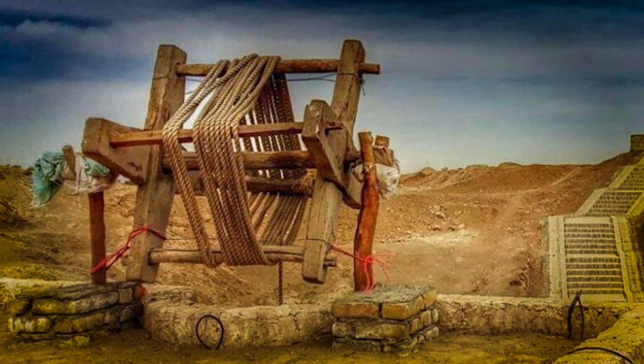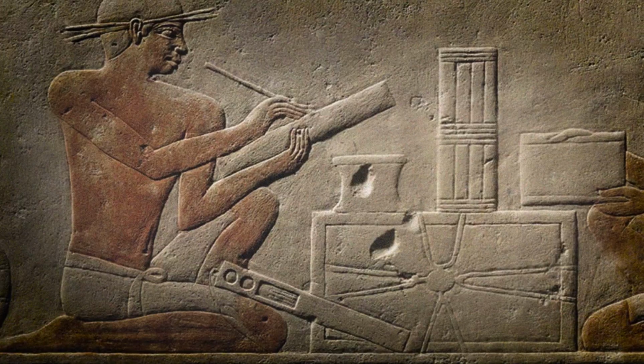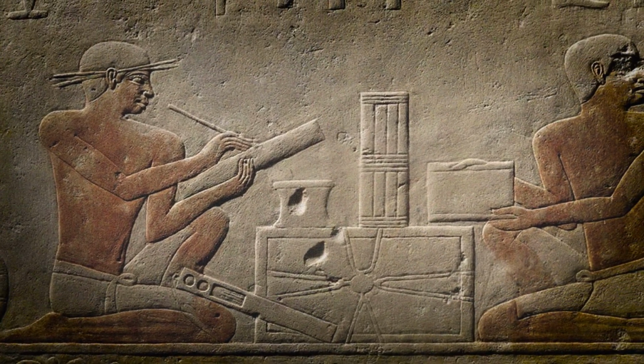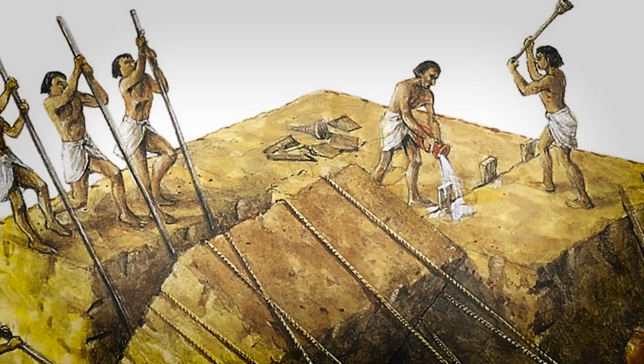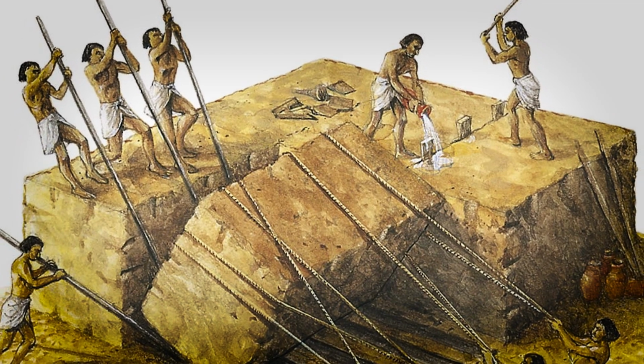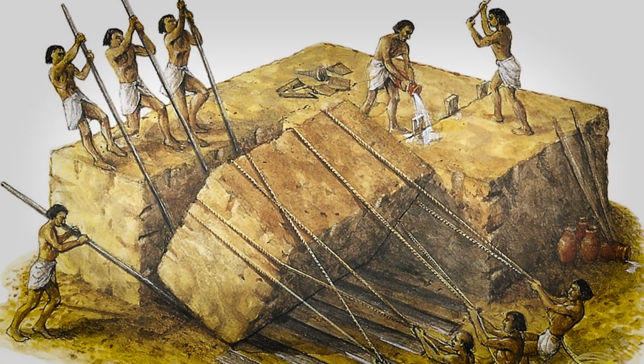And that's just the start. Wait till you hear what the Egyptians did with something as simple as mud bricks. Sounds basic, right? But these bricks weren't just for building pyramids. They were part of a clever cooling hack way ahead of its time.